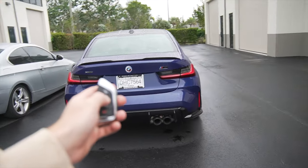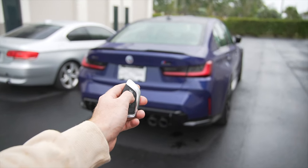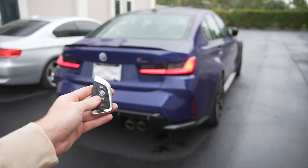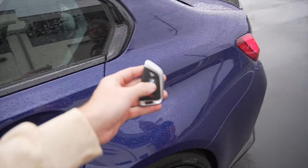All right, and the really cool thing about this car is you can, 1, 2, 3. You start it up with the key, and to assure you guys, there's nobody in the car. Nobody in there. So that's very, very cool.